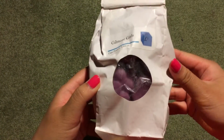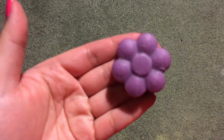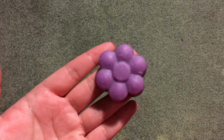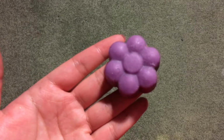So the first thing here is this Bakery Bags in Gilmore Girls from L3, and they're in her little shapes. When you order bakery bags from L3, you don't get to choose the shapes. She just gives you a random shape, and then she gives you enough of the shapes that it fulfills the ounce requirements. So I got these cute little purple flowers, and this is in the fragrance I blended: pomegranate, watermelon, and fresh strawberry.